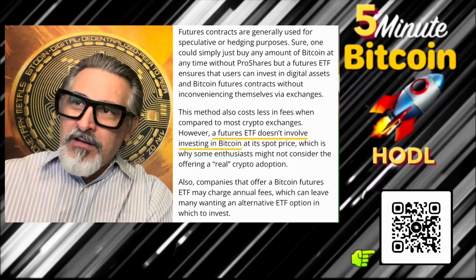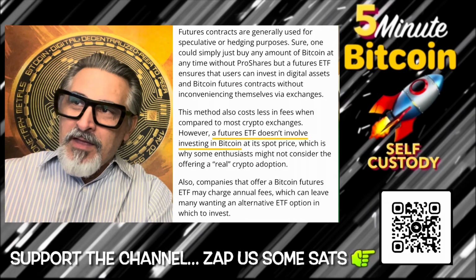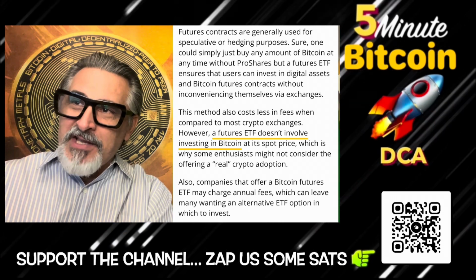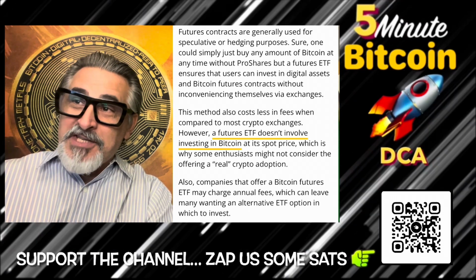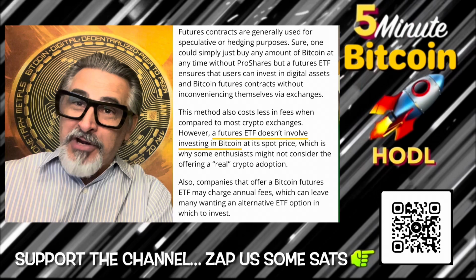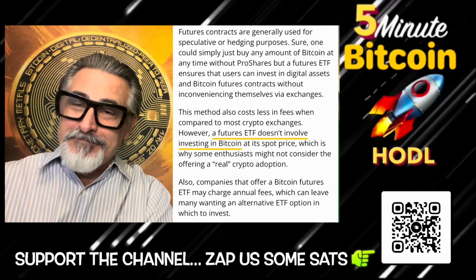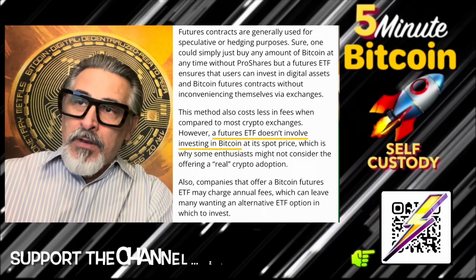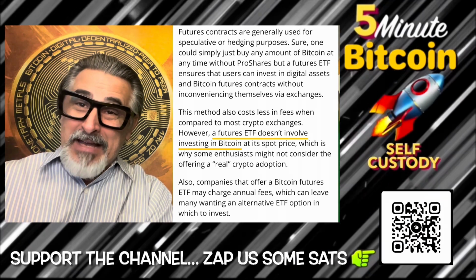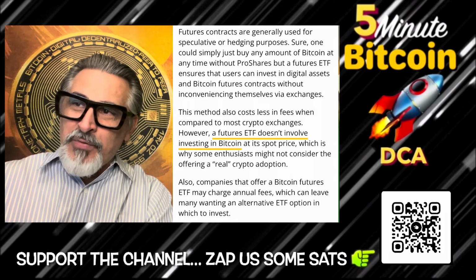This method also costs less in fees when compared to most crypto exchanges. However, pay attention to this part. However, a futures ETF doesn't involve investing in Bitcoin at its spot price, which is why some enthusiasts might not consider the offering a real crypto adoption. Also, companies that offer a Bitcoin futures ETF may charge annual fees, which can leave many wanting an alternative ETF option in which to invest.